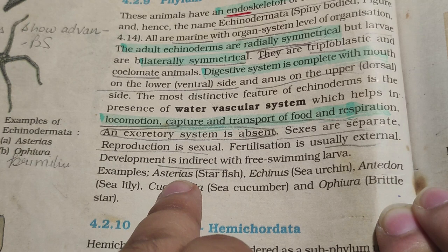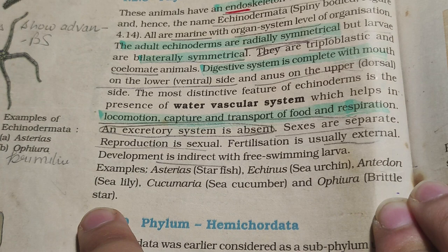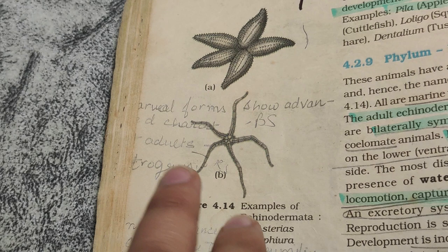Examples: Asterias, starfish; Echinus, sea urchin; Antedon, sea lily; Cucumaria, sea cucumber; Ophiura, brittle star. In the figure 4.14, examples shown are Asterias, starfish, and Ophiura, brittle star.